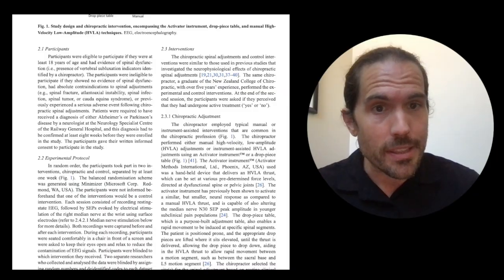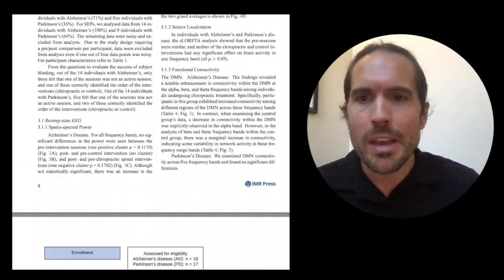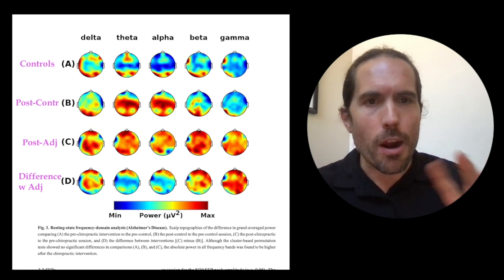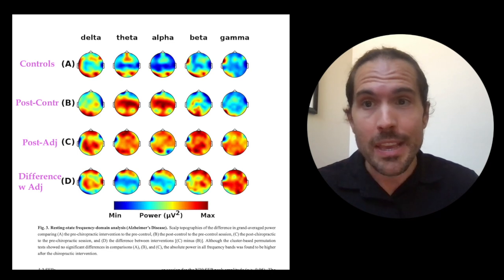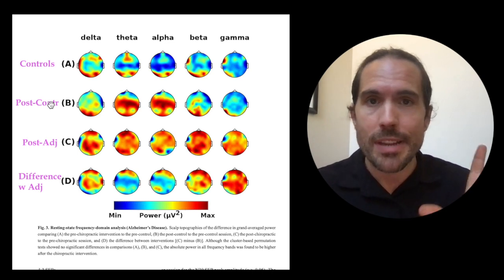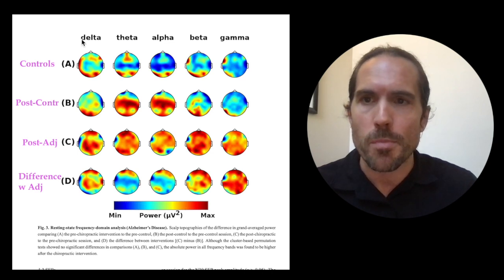I'll give the link in the video here, so I'm not going to read this all aloud for you, but a picture is worth 1,000 words. So what we have here are a bunch of schematics where they're showing brain activity in the different populations that they were testing. So the first group, and all of the individuals were diagnosed with some kind of neurodegenerative disease. I'm saying that first and foremost.